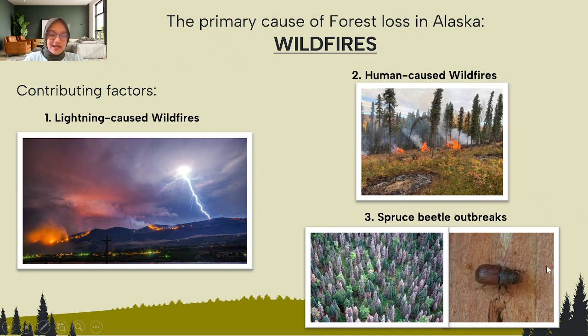Also, these tiny spruce beetle outbreaks infected a lot of acres of forest in Alaska, making the trees dry and die. These dry trees act as a very good conductor for the fire, so it's easier for the wildfire to spread because of these dry trees.